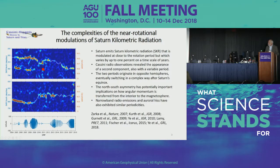There's some sense that these two merged or crossed sometime after the equinox, and I'll have to say that these periods show up, as you've heard, in the magnetic field and the energetic particles as well as the radio waves. And I think the consensus is that after equinox, it's been relatively difficult to track these periods. This is some work that has been done within our team showing the variations of the northern and southern periods of the SKR.